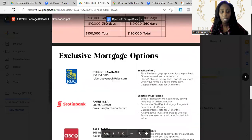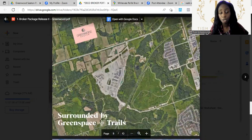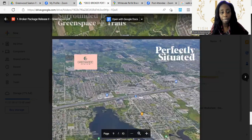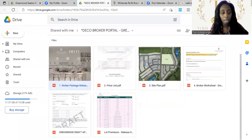We already went through that deposit structure. You will need a mortgage pre-approval letter to purchase here. Once you purchase, you will have some time to get that mortgage letter. That's a bit about the area. It's surrounded by green space and sits in northern Pickering. And that's it about the project.